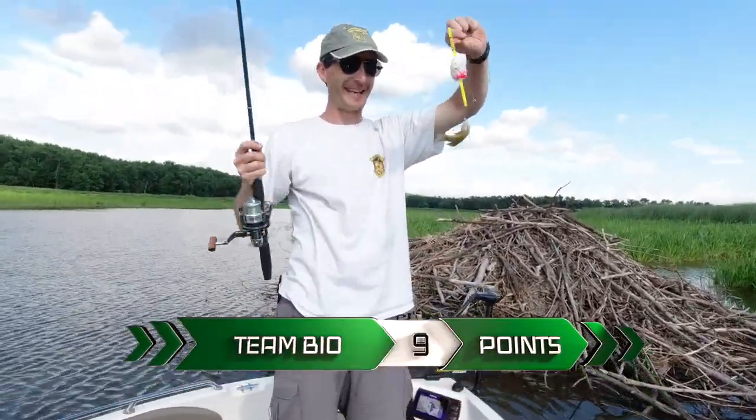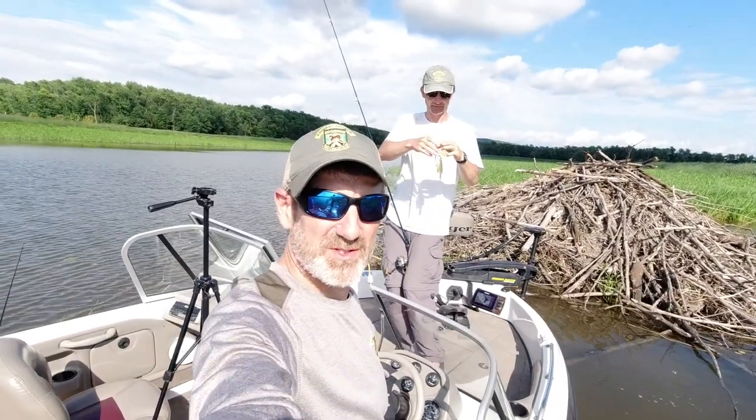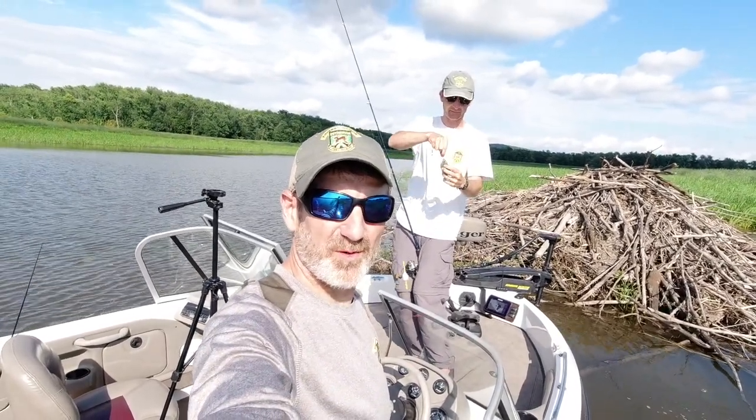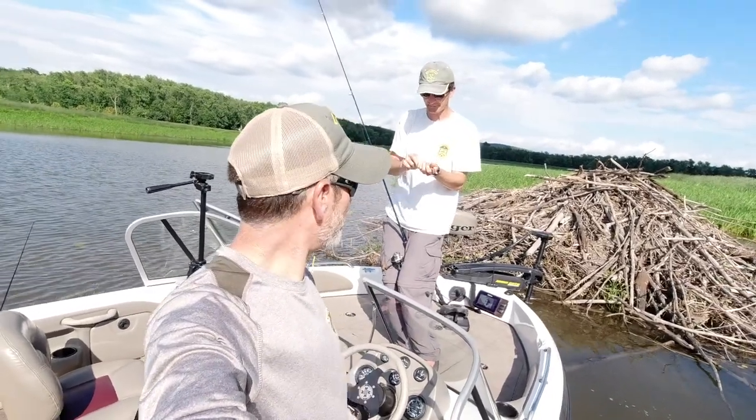Bluegill, yes. Judd and I are still up in that slough. We've moved around again from the bowfin area. We found this beaver lodge. It's a big one too.